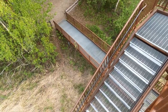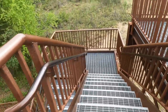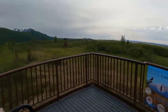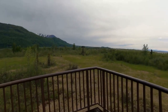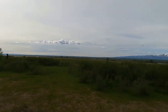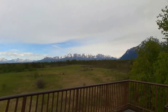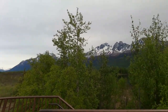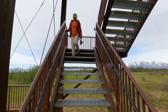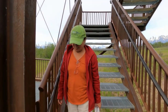We climbed up this tower. It calls itself a 35-foot viewing tower. This is the view. All right. And see, we're in Alaska, so Denali's somewhere here in Alaska too, so that counts. We're far from it though.